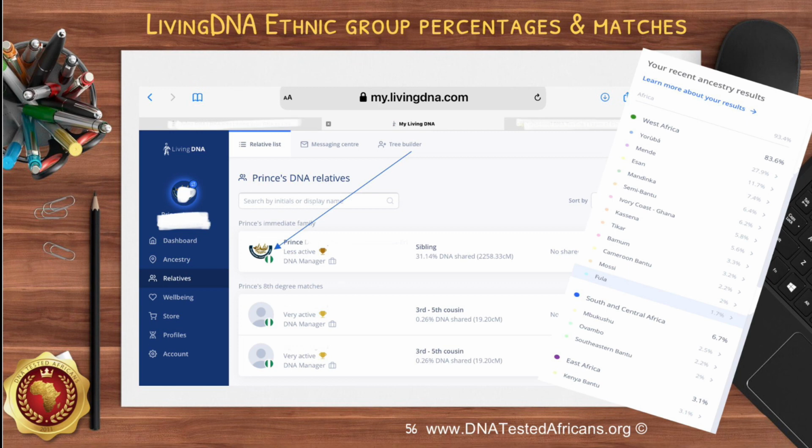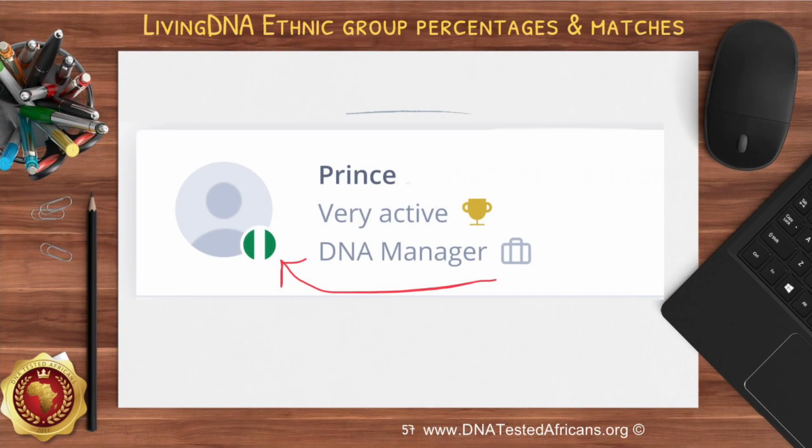But if you're searching for relatives, you would go to your relatives list and you'll see a list of those. What's unique about LivingDNA is when you register, it's going to ask you what country you're born in. It's going to associate the country flag to your profile. So if you see that green on white on green, that person reported that they were born in Nigeria.